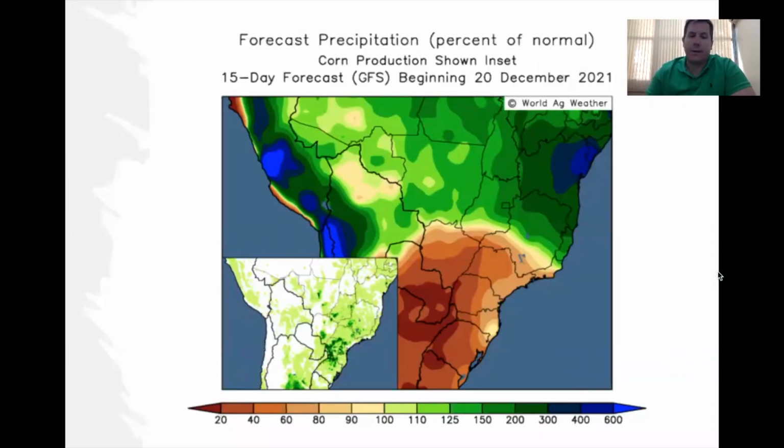Looking at the 15-day forecast starting on December 20th, you can see, unfortunately, there's not much that changed. The narrative continues where we have dry weather taking place in the south, and particularly the epicenter is here. This is the state of Rio Grande do Sul. You have the state of Santa Catarina, the state of Paraná. This is where most of the dryness has been limited to up until recently. But what I see a little different now in the next couple of weeks is that the dry areas are expanding. They're expanding here into the state of São Paulo.